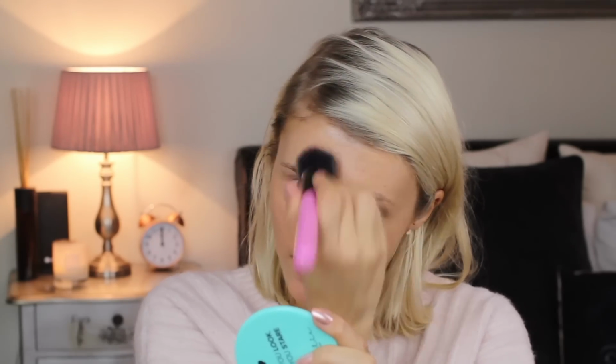For a drugstore foundation, Lottie have literally changed the game because they've got fun but good quality makeup, and I literally cannot wait to show you everything. Usually with a lot of drugstore foundations and lip products and stuff, you just don't get as good quality. Okay, so this is the foundation just by itself.